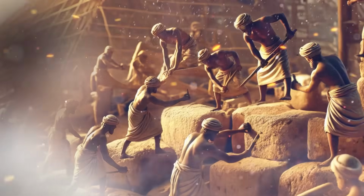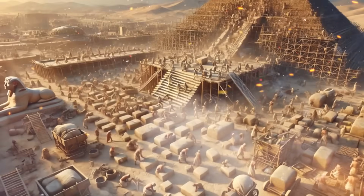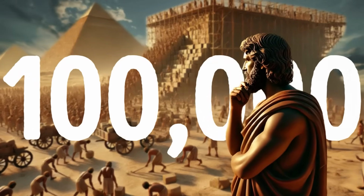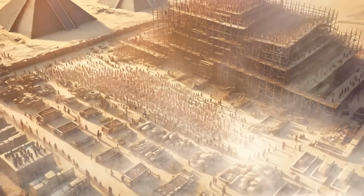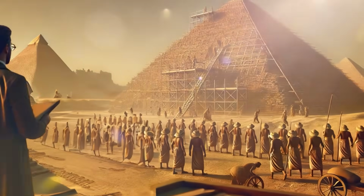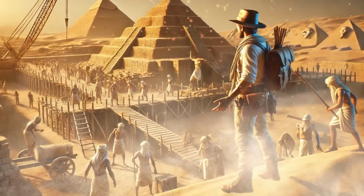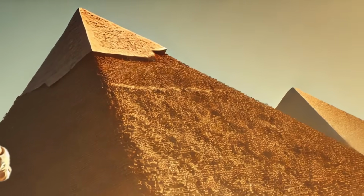Fascinating, right? You can see thousands of people around you. They're working hard to build the pharaoh's tomb. But how many of them are there exactly? One Greek philosopher estimated there were as many as 100,000 workers. Seems like an okay number for such an enormous structure, but it can't be true. Science simply can't back up this number. Egyptologists put the total number of workers at 30,000. And yes, Indiana Jones was one of them, at least on the big screen, but he showed up late. Egyptologists know a lot about the pyramids, but not everything.